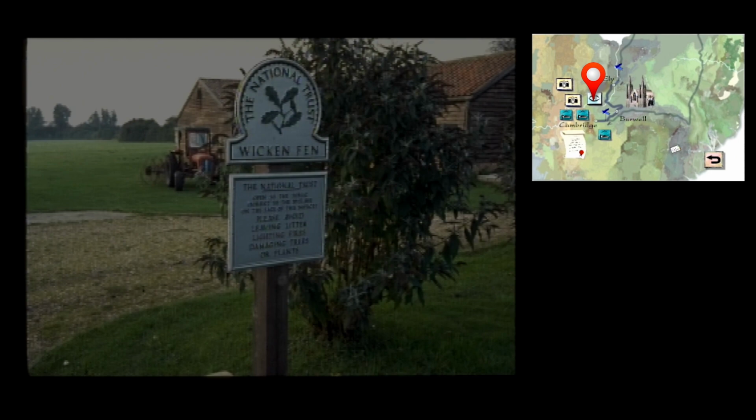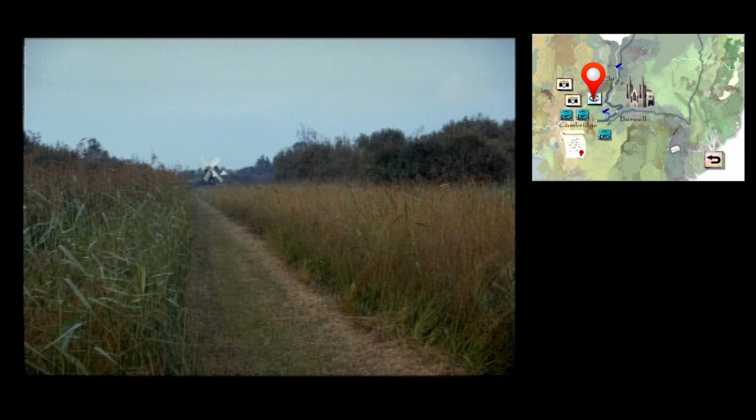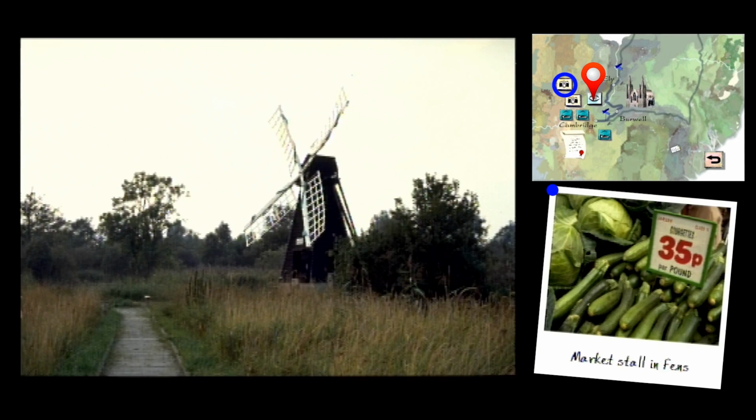Wicken Fen, a 600-acre remnant of original swamp and scrub, is Britain's oldest nature reserve. It's either desolate or peaceful, depending on your frame of mind. This windmill was one of thousands used to pump water out of the marshy fens.